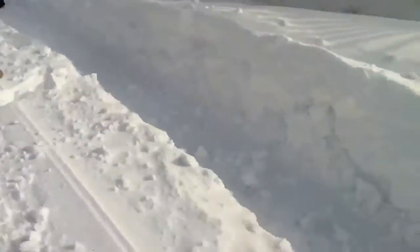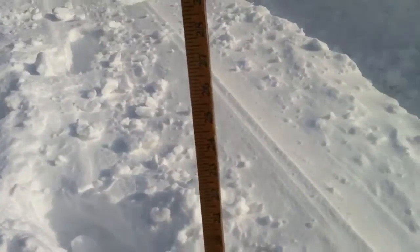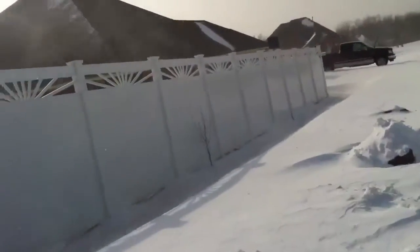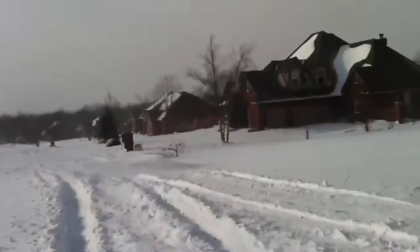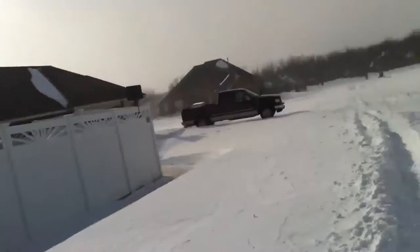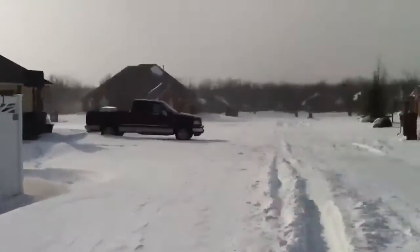That is 10 inches right there. The side of this is sitting up at about 24. So 10 to 24 inches of snow to actually drive on. So no wonder it's really hard to get out, or I know a lot of people are getting stuck. I'm gonna go ahead and call it quits for now because my hand is freezing off.